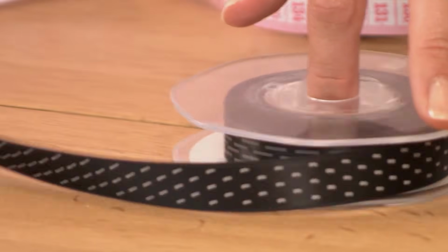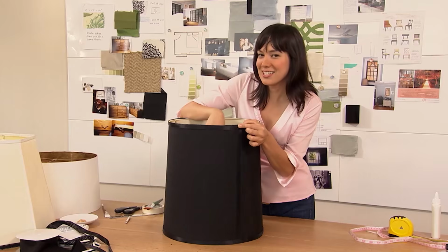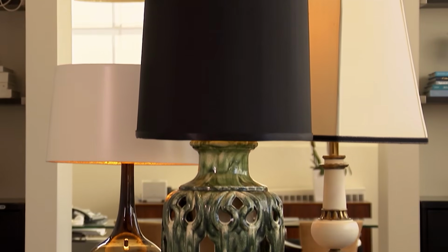And then a little ribbon to cover the seam and to trim the top and bottom. Now this modern shade is going to give the vintage lamp the level of sophistication that Tiffany really wants in her bedroom.